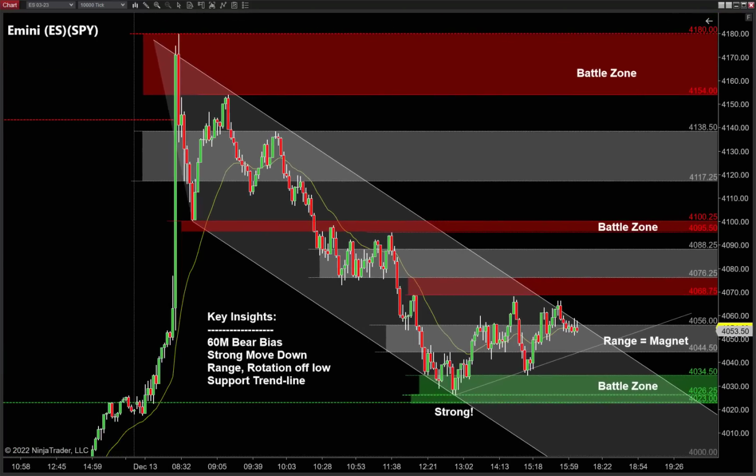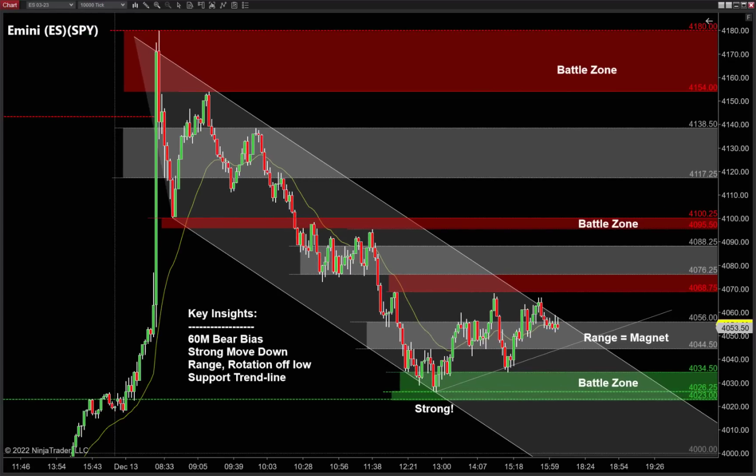Over on the E-mini or the S&P or the SPY, real quickly here, first of all, these are tick charts. Everything tonight will be a tick chart. You can see all the time frames in the upper left-hand corner. And also be aware, the S&P and the NASDAQ are very, very similar. They're very much interchangeable, so whatever we talk about on the S&P can be applied to the NASDAQ and vice versa. Keep that in mind.